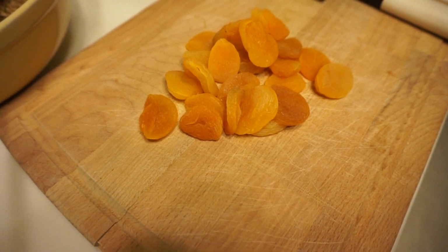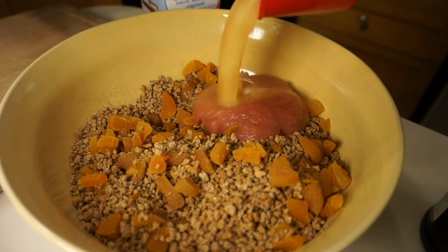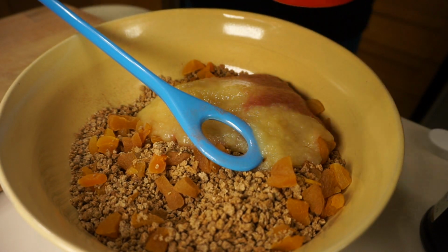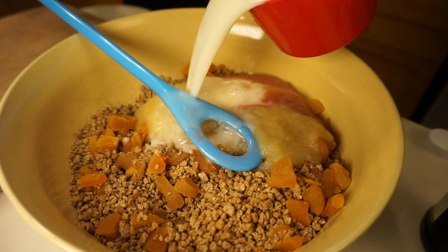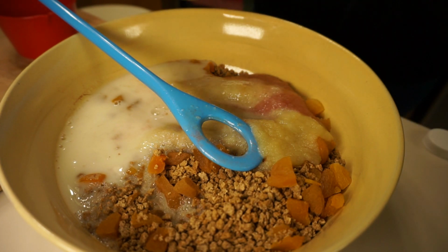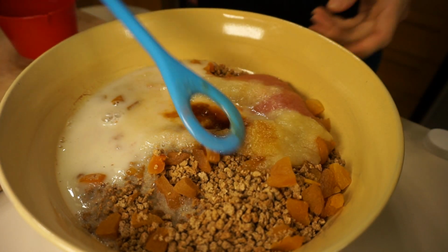So in the recipe, it calls for raisins, but I'm not a huge raisin fan. I do use raisins sometimes in it, but I had apricots that I had to use up, so I decided to cut that up, and they worked perfectly in this recipe. So I will add the recipe video to this in the cards so that if you want, you can watch that and make the recipe at home. It's really, really easy, and again, it's made by Dr. McDougall.